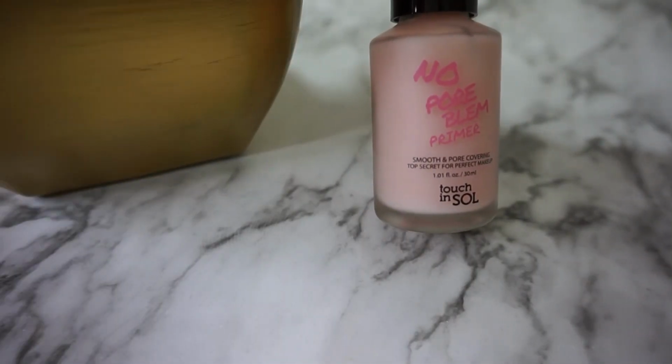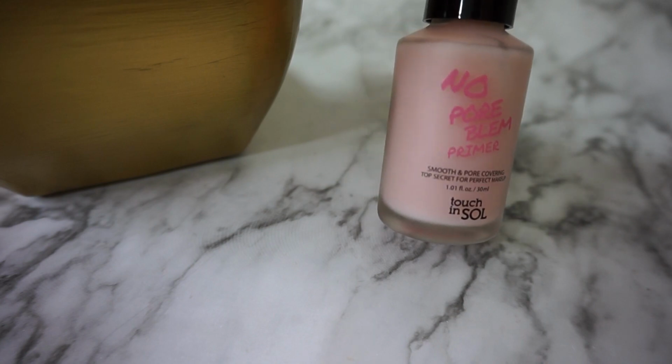So I guess I could start with the first thing, the No Poreblem primer by Touch and Soul. I guess I'm just gonna apply it everywhere. It feels really, really silky and smooth. It feels really nice. Actually, it feels really good, but I'm already afraid that it's gonna be a little silicone-y because that's what it feels like. And I have issues when I use primers like that because my makeup slides off. I have naturally oily skin, so I don't want that to happen.